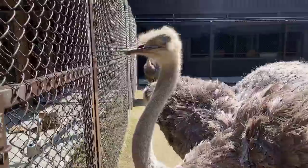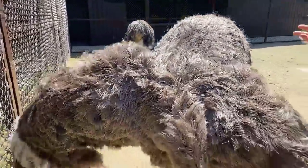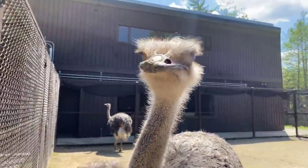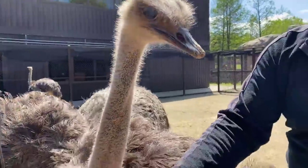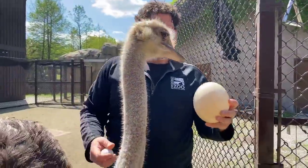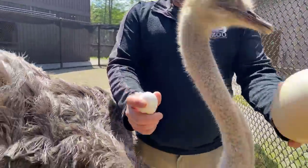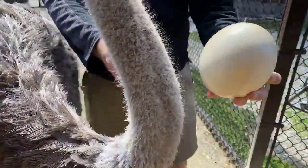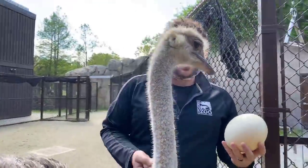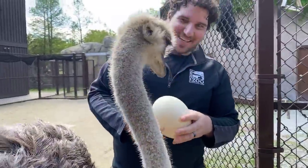And do ours actually lay eggs here? They even do. With no male? They do. Just like the chicken eggs that you might get at the grocery store, ours do lay eggs. And we have our ostrich egg and a chicken egg to show you. Rose is going to try and eat it, which is what she does. But you can see there's a big size difference. Thank you for your help, Rose. An ostrich egg is about as big as two dozen chicken eggs. So they're pretty cool.